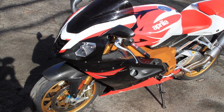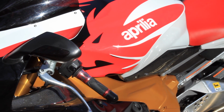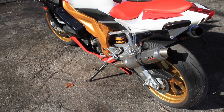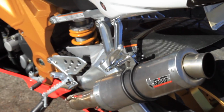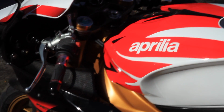Walk-around time again, and today it is the Aprilia RSV 1000R factory. What can I say about this bike? Well, it was one of the most surprising bikes that I bought. I didn't actually intend to buy this bike, it's just a deal came along that I couldn't really say no to, so I didn't.